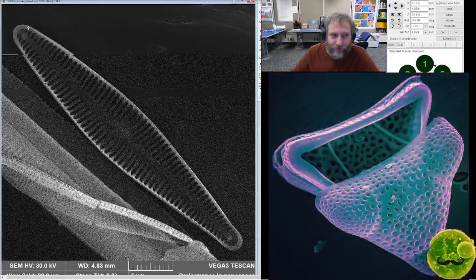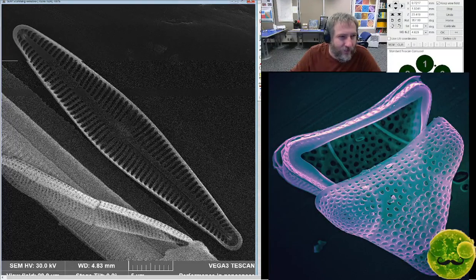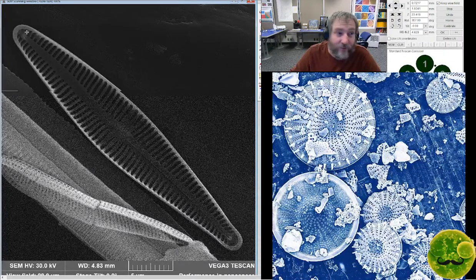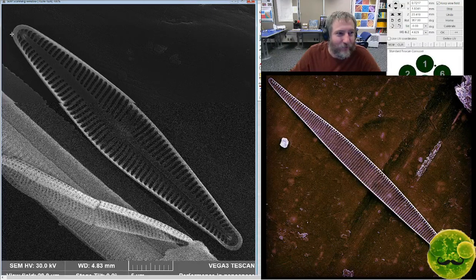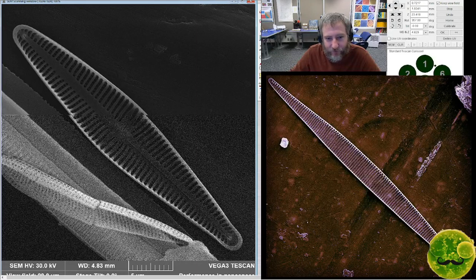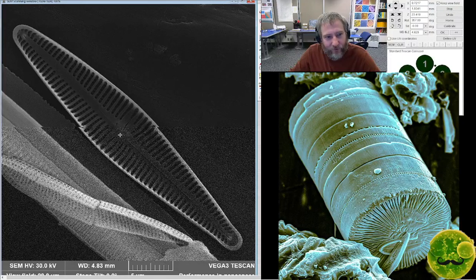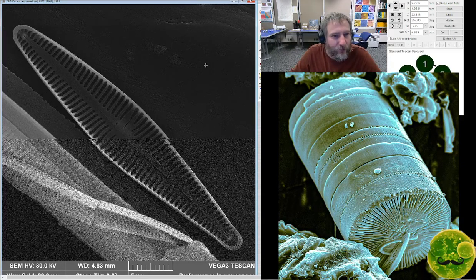This is some sort of gomphonemoid or Afrocymbella. And it's got this sort of classic areolae striae structure. This is the raphe. This is the proximal end of the raphe, and this is the distal end of the raphe, and it ends in a little helictoglossa, which is a Latin word meaning rolled tongue, like that. And then this is the head pole, this is the foot pole. It's a typical gomphonema shape, it's asymmetric. This end is longer than this end, and the foot pole also has something called an apical pore field, which we'll see in a second.